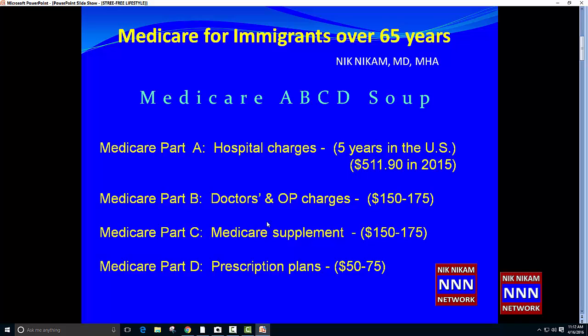That is one of the biggest advantages of having Medicare versus private insurance, which may be $100 to $200 cheaper, but you're giving up a lot of privileges in terms of limitation of doctors and hospitals and many, many more things. So this is the coverage that is available after your immigrant parents have lived in the United States for more than 5 years.